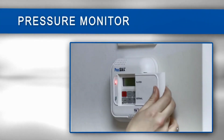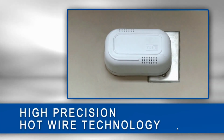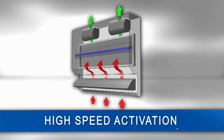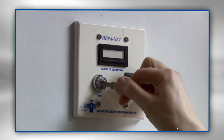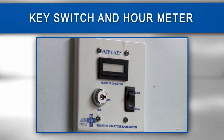The Pressura monitor is installed in the corridor to monitor and display the pressure differentials with its high-precision hot wire technology. Audible and visual alarms will alert personnel in the case of lost negative pressure, and the Pressura will also relay a signal to the HEPA-NET, prompting the fans to run on high speed to regain negative pressure settings as soon as possible. The system will be activated by a single key inserted into the wall-mounted switch in the corridor. This unit is also equipped with a timer that records hours of operation, making maintenance scheduling convenient.